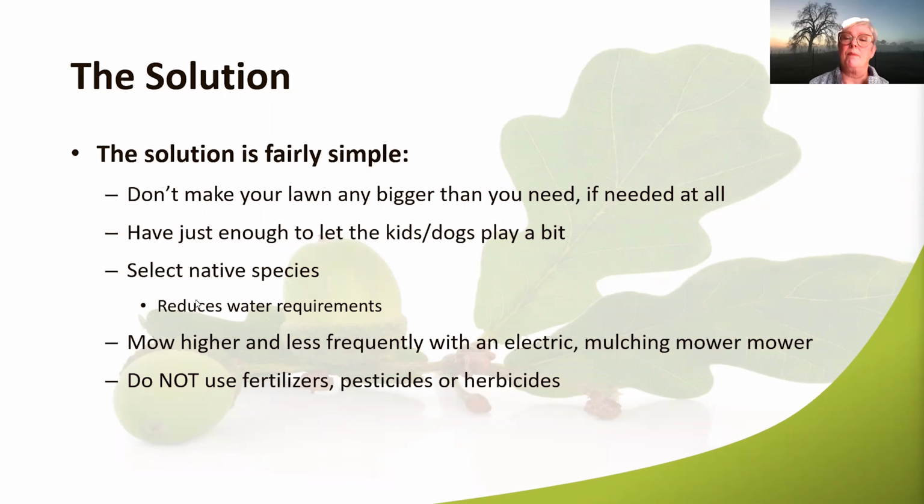So the solution's pretty simple with respect to lawn. Don't make it any bigger than you need, if you need it at all. Just enough for kids and dogs to play, but do not use fertilizers, pesticides, or herbicides. One of the things I just learned at the Eco Landscape Conference 2 days ago is they did a great study on the differences in beneficial insects if you mowed once a week versus twice a week, or every 2 weeks versus every 3 weeks. They found that if you let the lawn grow a little bit, and flowers are allowed to be in it, it can at least support some insects, some pollinators.